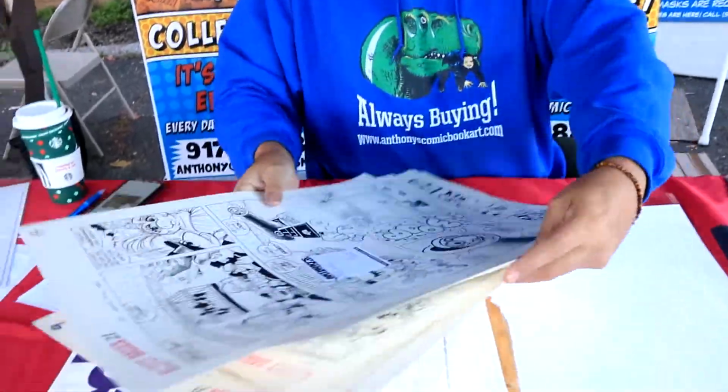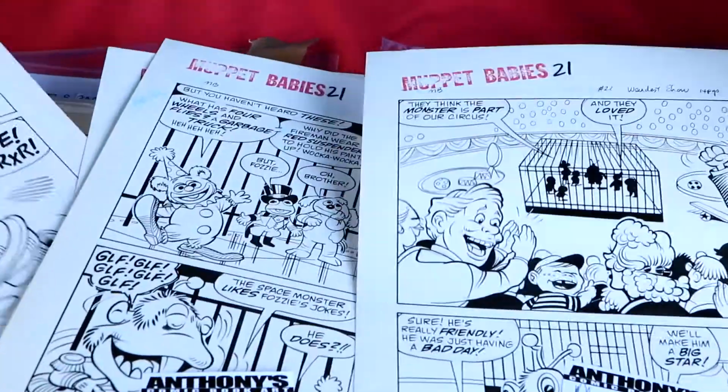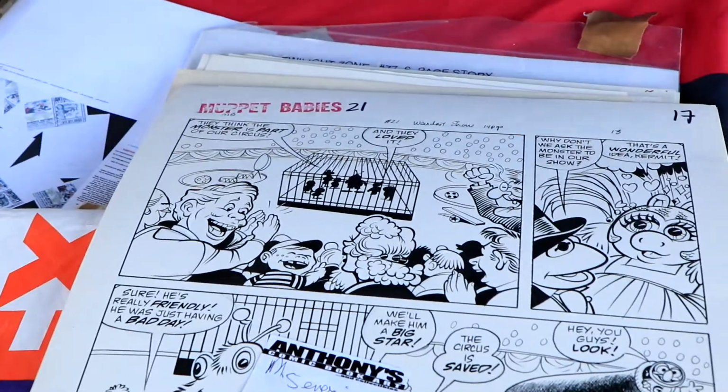Got the Muppet Babies from the Comic Art Fan Show. Those are ready to go. If you saw what I paid for them, you know, I've got to make something too.